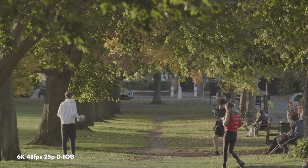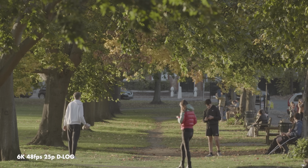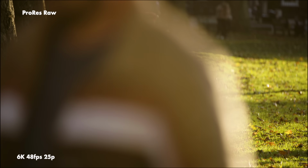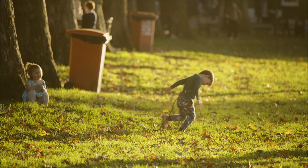Plus, it would have been nice if they could have squeezed just 2 more frames out of the 6K full frame for us 25p users, so we could get 50p rather than 48. But so far, very positive. But to be a great camera, it needs to be more than these things. A lot more.